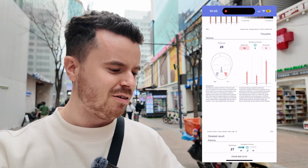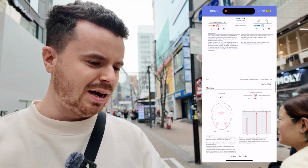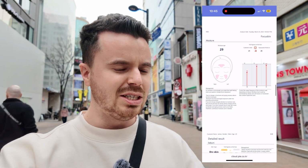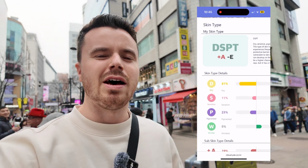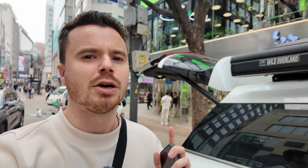Definitely happy with redness. Yeah, elasticity, that was one of the things that I was marked good on. And for moisture, well, it does say that my age is 29. However, apparently I'm 81% dry skin. So not really sure what that's all about. Anyway, we are now going to Beauty Play for the colour analysis, which again is free. And I think it's free, I was told this by Jessica, because the government incentivises them to do it for free to bring tourists there. So exactly people like us, basically.